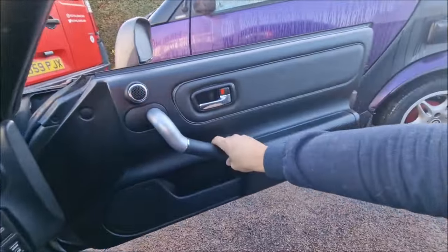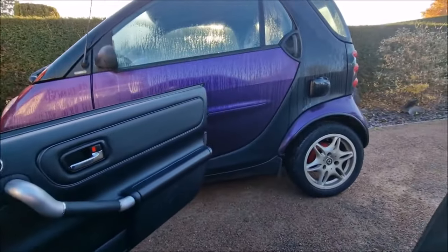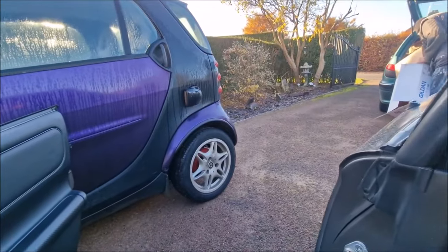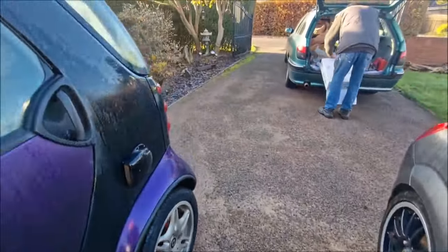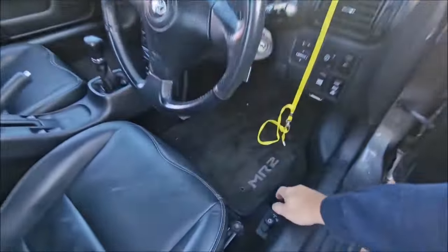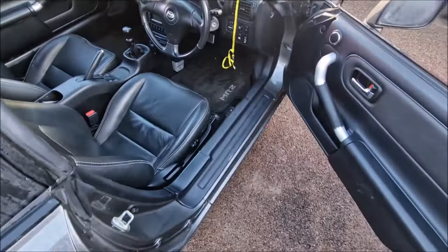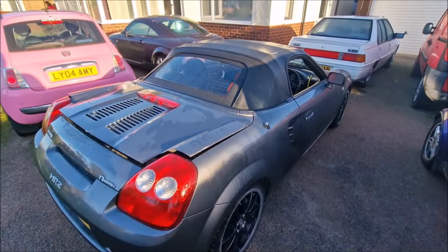Let's get out the car. This is so difficult for me. It's really difficult for me to get out of this car, which is one of the reasons that it's got to go. See, I'm so low down to the ground, it's unbelievable. And I've got to push up off the sill and basically roll myself out. There's the car. Right, let's get the boot open. It's ready to rumble.